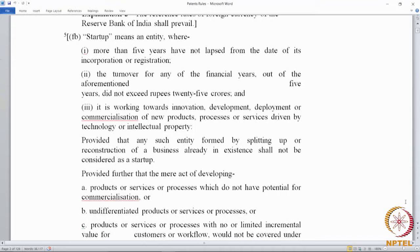So, these are two privileges that are extended to startups. One, you have a relaxed fee structure. The fee structure for the startup is the same as it is for natural persons, and startups can also seek the privilege of an expedited examination.